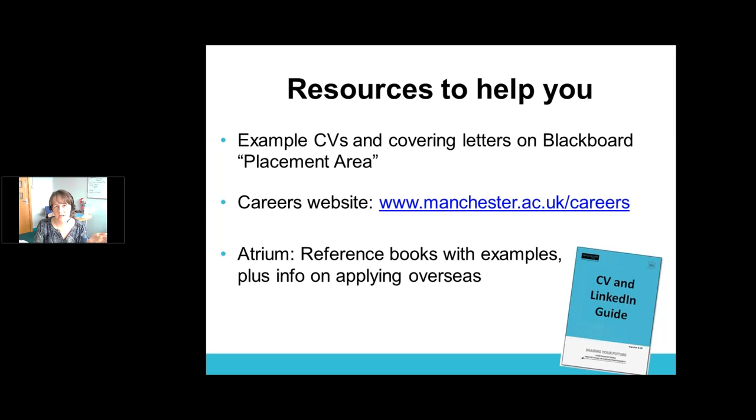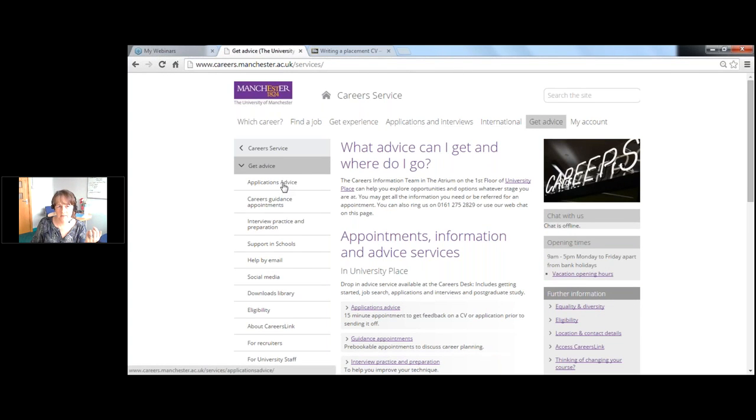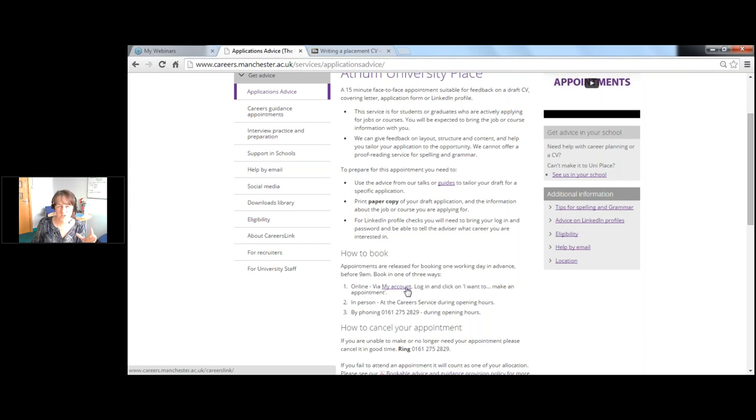So if you're still around Manchester and you're working on your CV and just want to get some feedback on it, it's a really good idea to book an appointment to see an applications advisor, to get some face-to-face feedback. If you're not in Manchester, we have other ways you can get feedback on your CV as well. If I just nip back to the internet again, on the Career Service page, you've got an option, Get Advice here, and this tells you more about the Applications Advice service. You can book appointments for application advice in a number of different ways. You can either ring us up in office hours and book an appointment, or you can do it yourself 24/7 using Careers Link, and that's quite easy to do. So you've got that option if you're in Manchester.